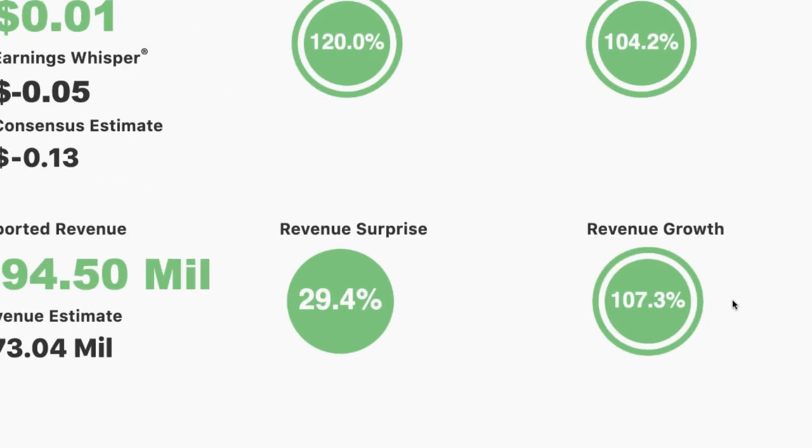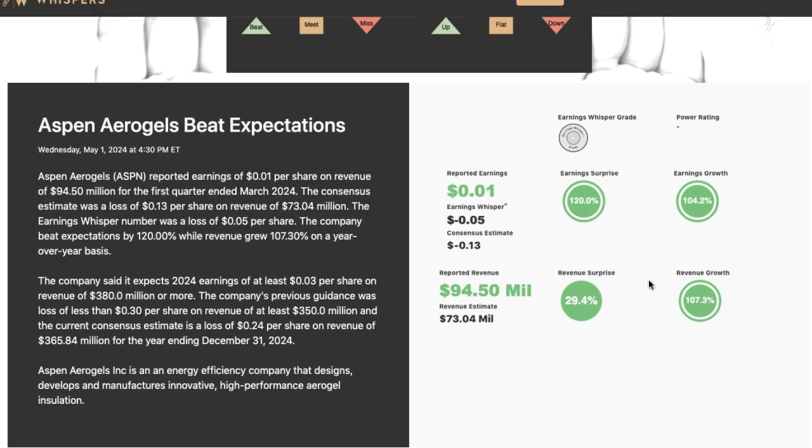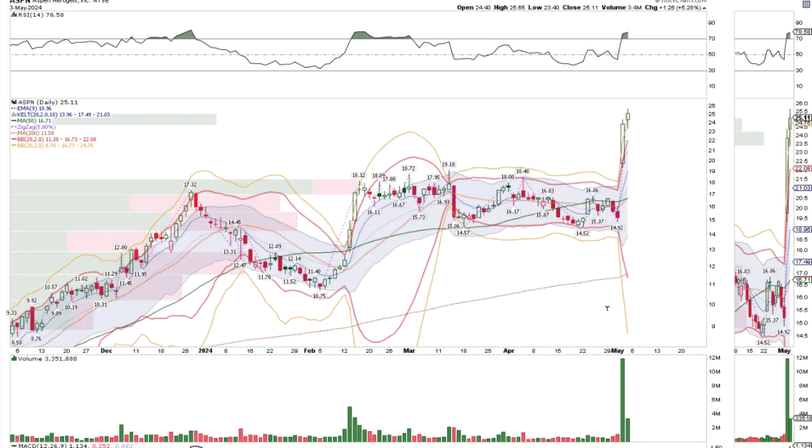With revenue growth of 107%, earnings growth of 104%. This is something you might want to take a look at once we get something of a pullback or consolidation. We may see a follow-through in Aspen Aerogels.